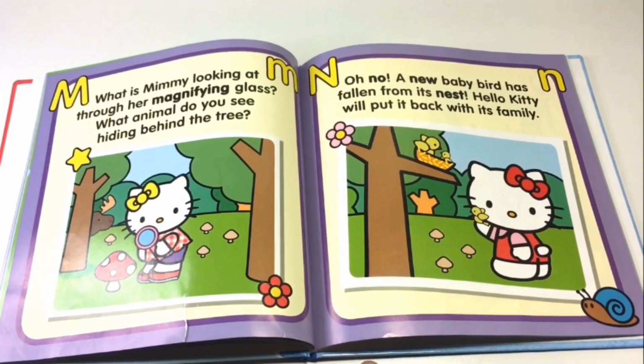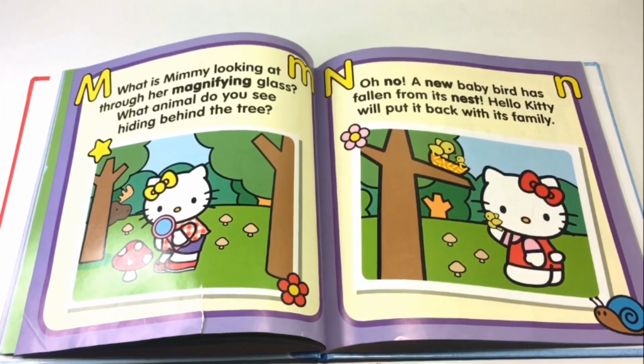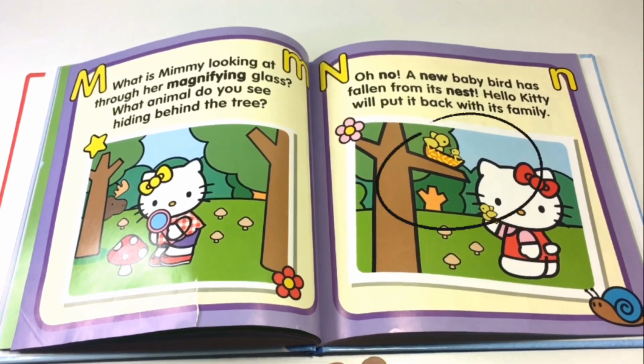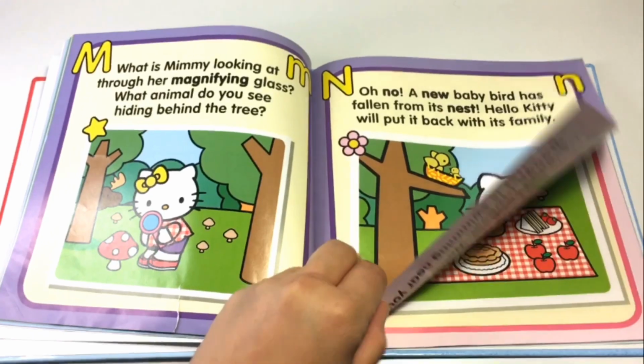Oh no! A new baby bird has fallen from its nest. Hello Kitty will put it back with its family. N. Nest. Good job.